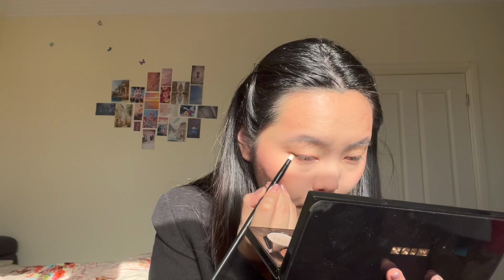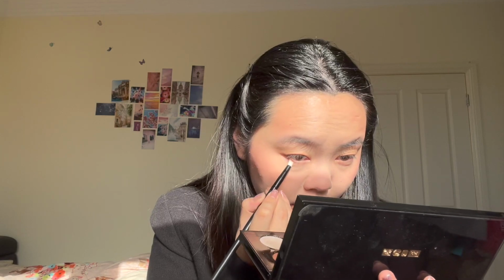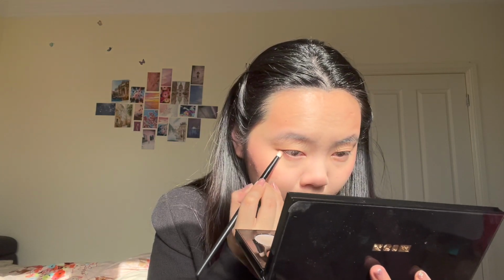Now what I'm going to do is I'm going to take this ruby shimmer shade and mix it with the dark brown and trace it on my lower lash line. This way I'm really smoking it up, but has a little bit of that red hue to make it a little bit more shimmery and not as basic as I usually go for. I mean, it's still going to be a basic everyday eye look, but for me it's already something else.